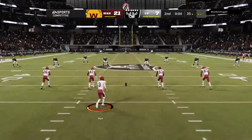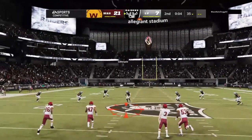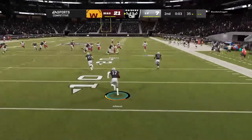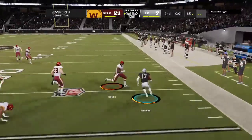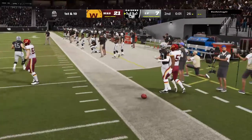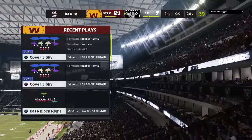4 seconds, all that remain here this first half as the kick gets away. Out of the end zone comes Johnson. And they'll get him down right around the 25, actually the 26 officially, so a net gain of 1 there.